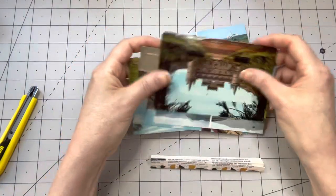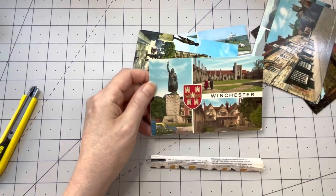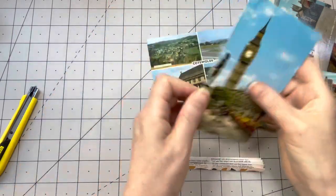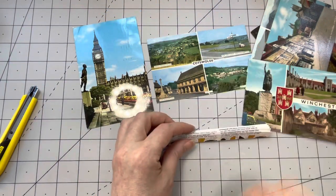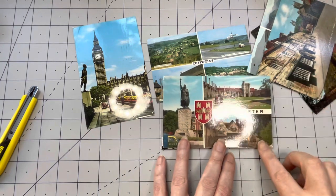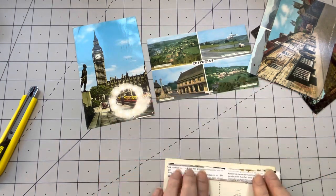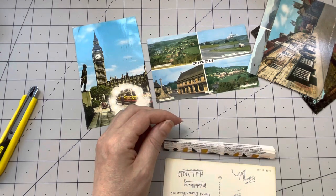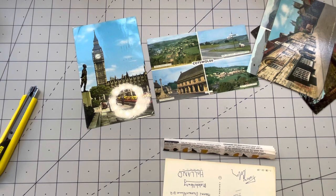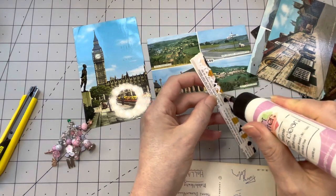I want a cover. What do we have for the cover? Winchester? We could have Big Ben on the cover. No, I'm not going to do that because I'm not going to have the book open like this. I'm going to have it open like so. I think I'm going to have Winchester on this cover. Over here. Yes, I am taking out art for this.